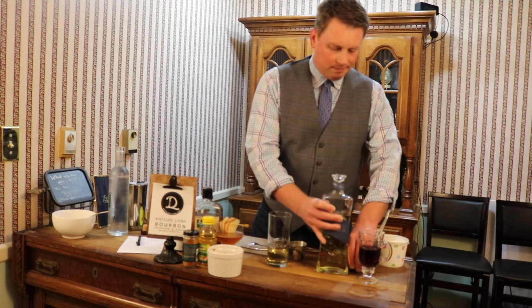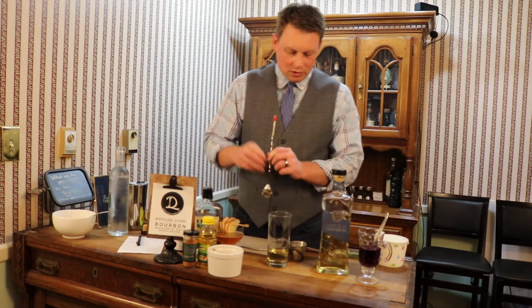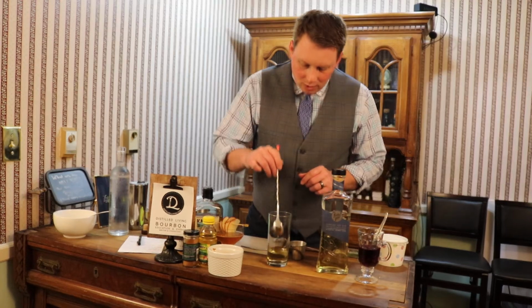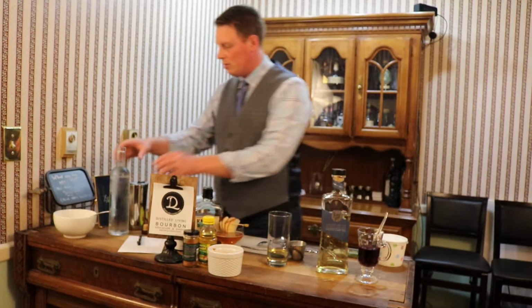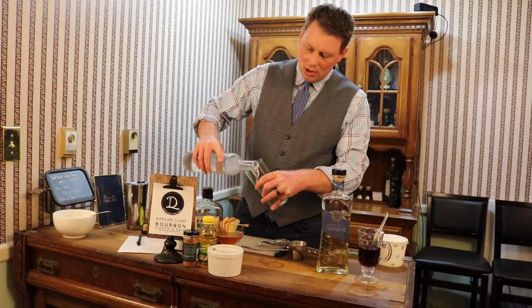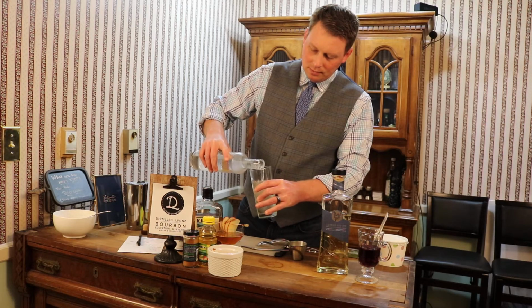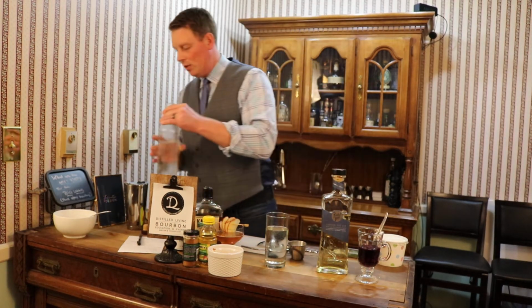Of my Rabbit Hole gin. And I'm going to give this a little bit of a stir, just to make sure that fully integrates. You could probably just spin the glass around a little bit and make that work. Just being particular about it. Back to my seltzer. We'll go about 3/4 with this. So now we have basically gin soda, right? Which is probably going to be pretty good just like that.